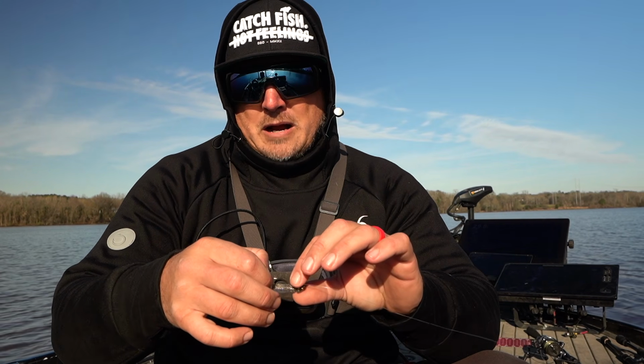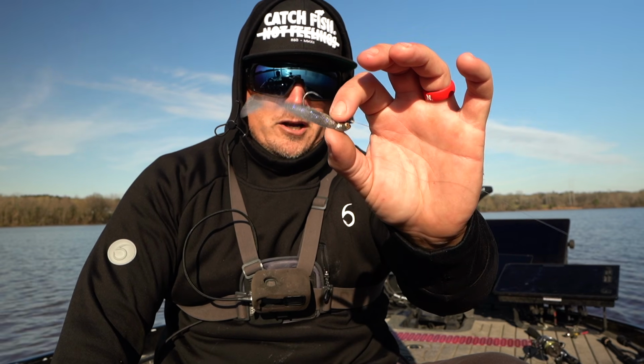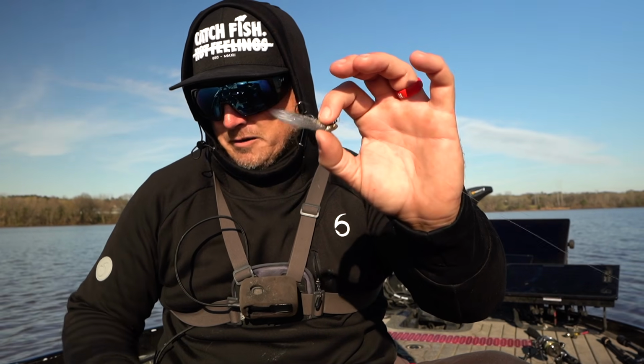Plus, I think the crappie get conditioned to seeing a lot of little tiny tube jigs and stuff like that. This is a little bigger profile, and it matches exactly the threadfin shad size, that 2.5 to 3 inch threadfin shad size that these guys are out here blasting around eating.